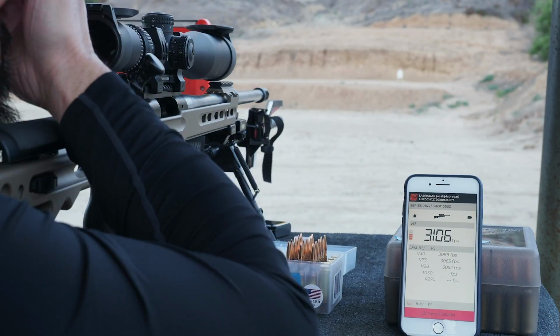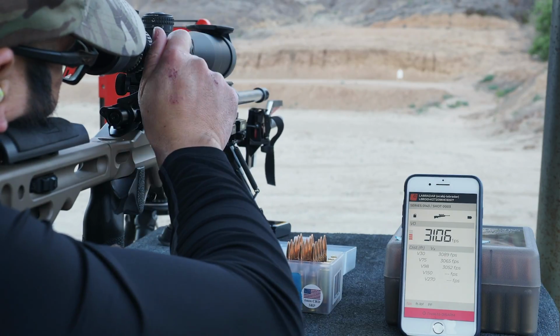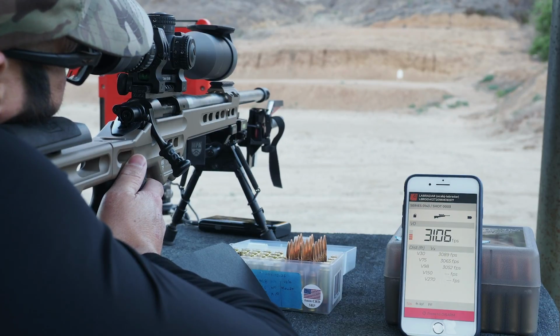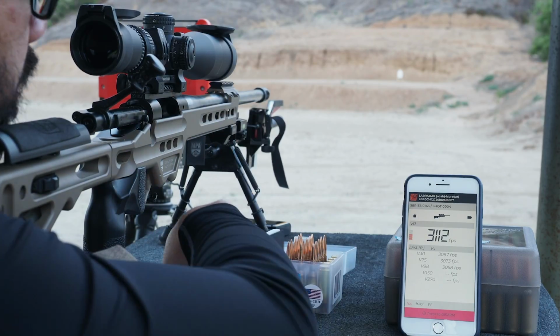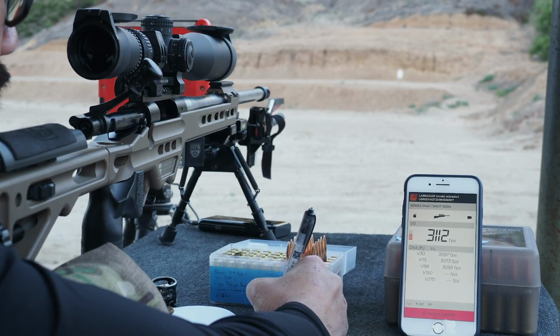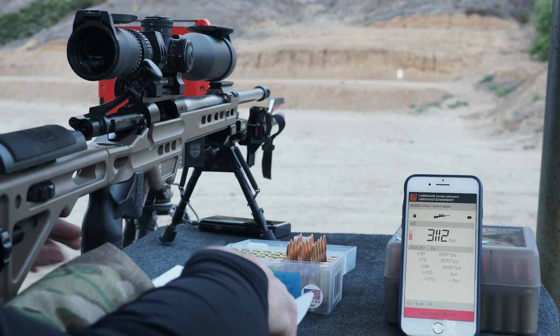3106, 3118 on the MagnetoSpeed, about 12 feet per second difference. But it seems like this Wiser Precision mount is working pretty well, I guess. 3112, that jumped higher. 3126 on the MagnetoSpeed. But there you go. That's 4 rounds left over of 41.2. I'll write this down in my notes here. 2 rounds, 4 rounds, 6 rounds total today.